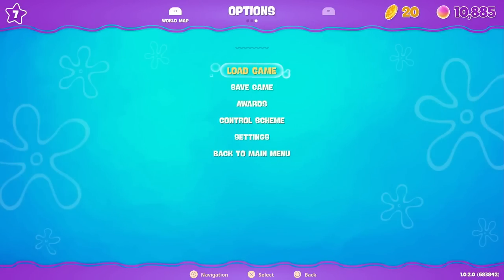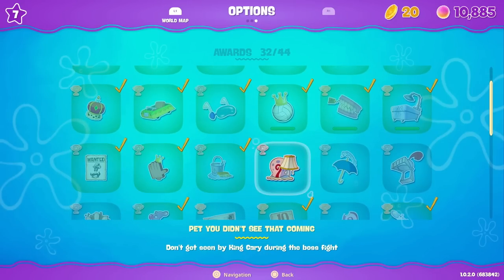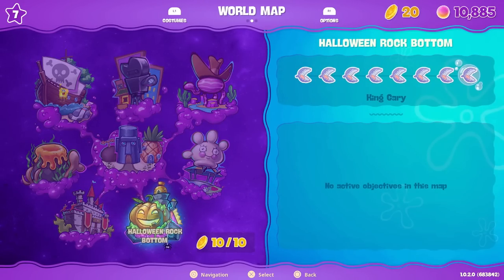If we take a look at our awards, what do we have next? Right over this way, pet, you didn't see that coming. Don't get seen by King Gary during the boss fight. So yeah, let's get that one done. These are all just sort of boss fight. Either you have to run through it perfect or you have to do it super quick. So let's try King Gary.